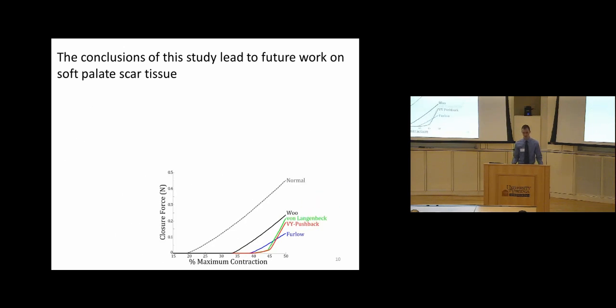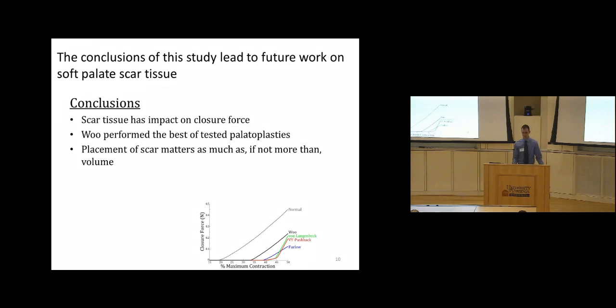Just to reiterate some conclusions, scar tissue matters. I think the Wu shows promise in that nobody really does it right now because it's so new and only one guy even knows how to do it, but it warrants further investigation and a bigger clinical trial. And placement of scar tissue matters more than volume.